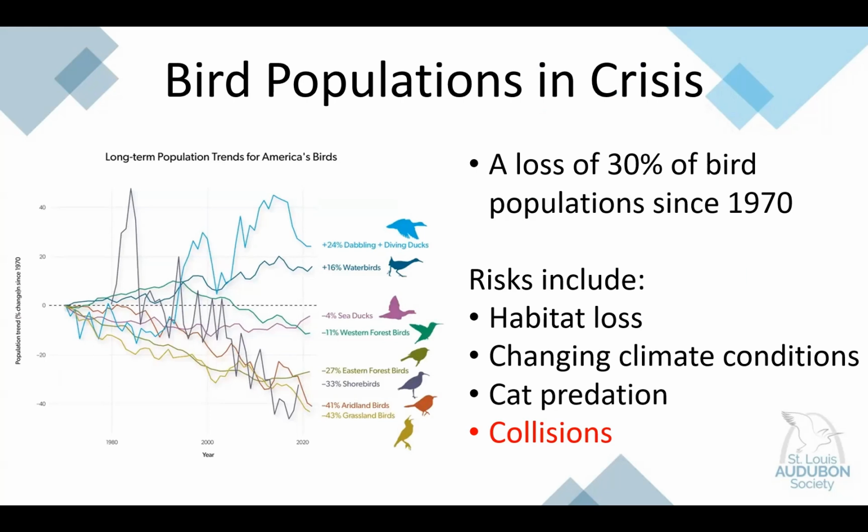Our bird populations are in crisis. Cornell Lab of Ornithology scientists published in Science in 2020 that the United States and Canada have lost 30% of our bird population since 1970. As you can see in the chart on the left, from this year, most of the broad categories of our birds are in decline, and even in some of those that have experienced some growth, you can see where they've also experienced some recent decline.